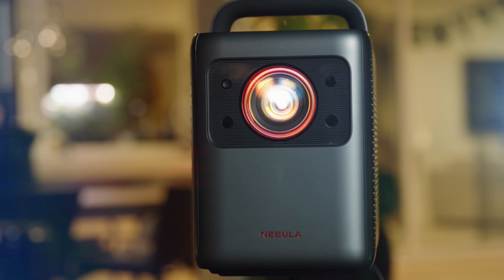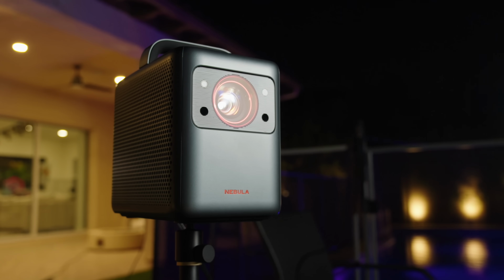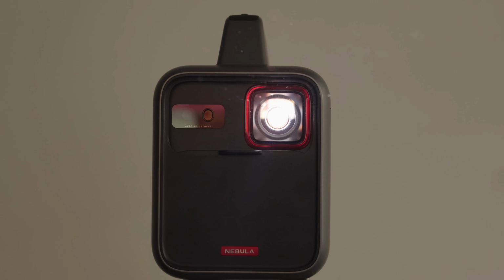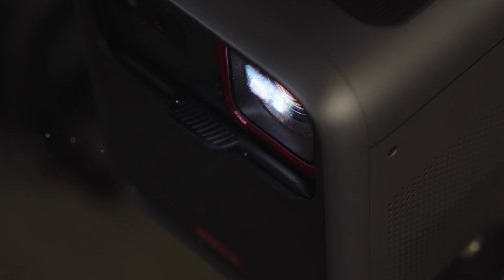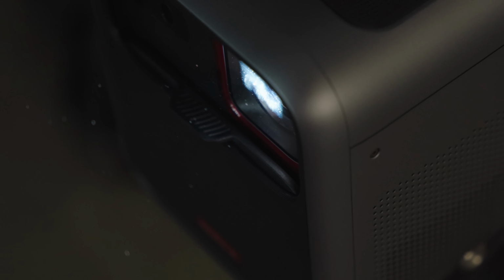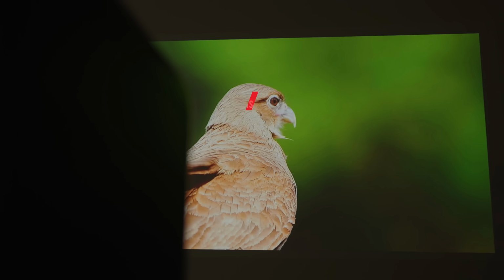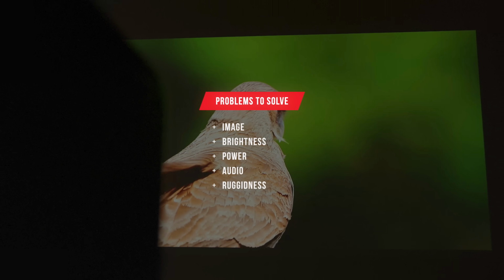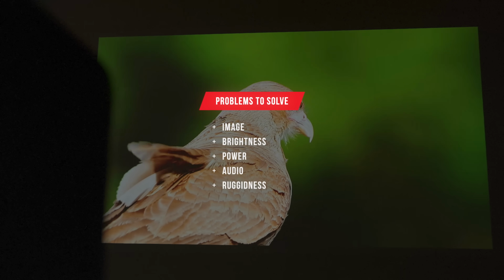So if you've seen Nebula's projectors in the past, this might not look that different from what we've seen before. But looks, like most things, are deceiving in absolutely every way. This projector is packed with a ton of features and relatively new tech. So with this, Nebula set out to solve, I think, the 5 biggest problems with projectors: image quality, brightness, power, audio, and ruggedness. And I think they nailed all of these points here.